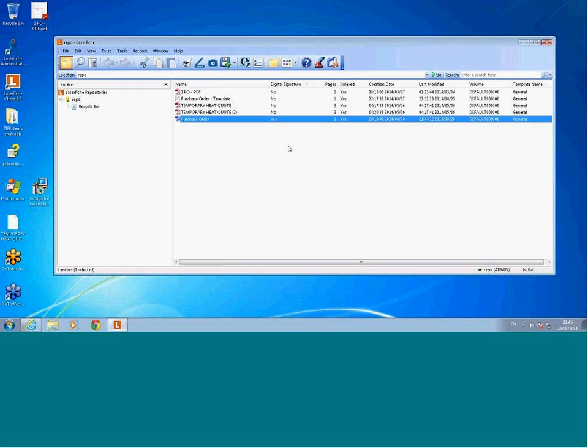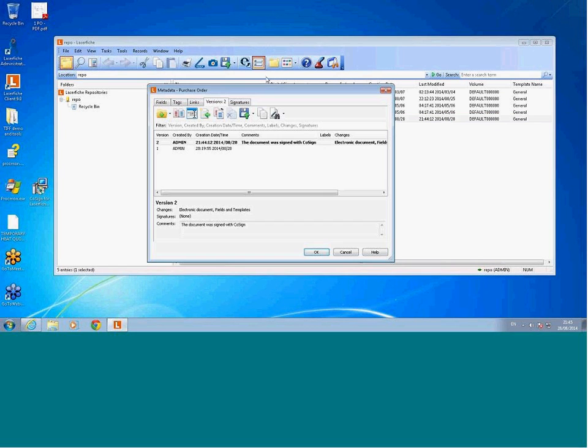Go ahead. Yes, sorry, Leboon, but just before we leave, can you also show the template field associated with the signed document? Yes, Mauricio, I forgot about that.